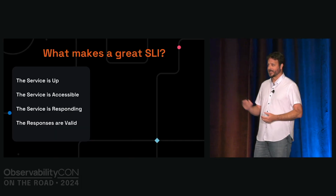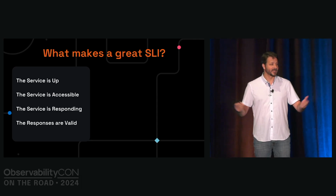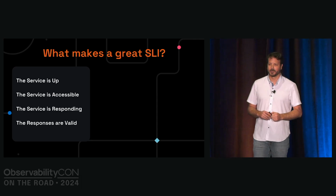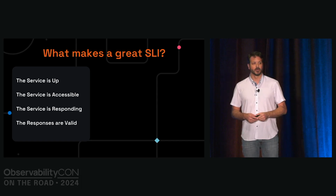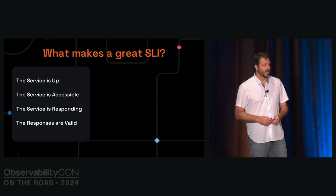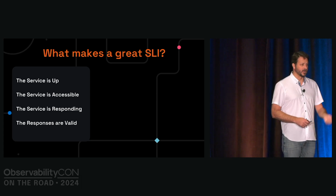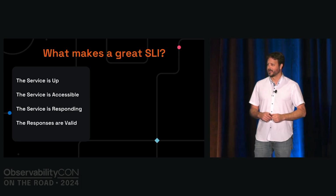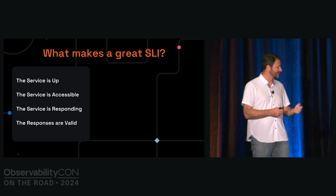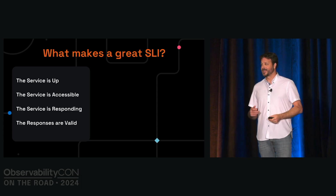What makes a great SLI? We're going to start with SLIs. I'm going to go ahead and ask my engineer, I need a service level indicator for my service to make sure that we're meeting our customer needs, and they're going to come back with maybe something like this. Well, we can measure to see if the service is up. We'll look at a Prometheus up-down number for that, and that's something that's going to indicate whether we're meeting our customers' needs. Or maybe the service is accessible.